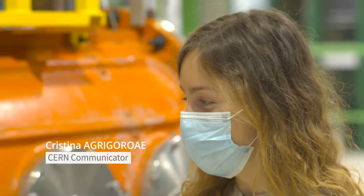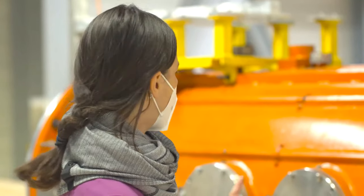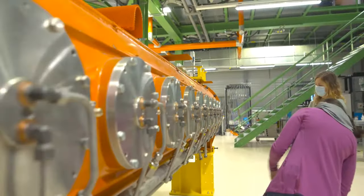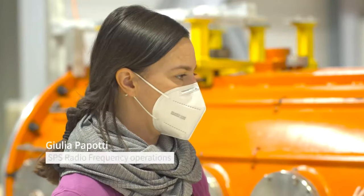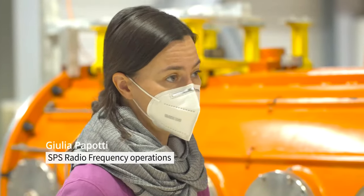Julia, can you explain what do we have here and how does it work? What we have here is one spare component of the traveling wave structures that we use for acceleration at the SPS. In fact, this small section is what we call the accelerating cavity. So it's here that we can apply an electromagnetic field to the beam so that the beam increases its energy.